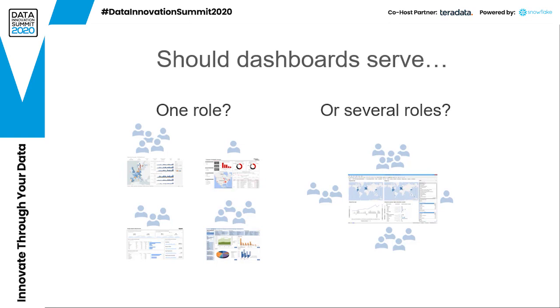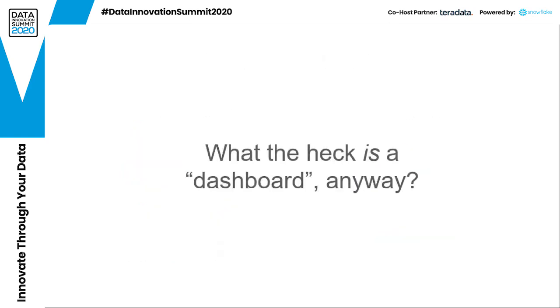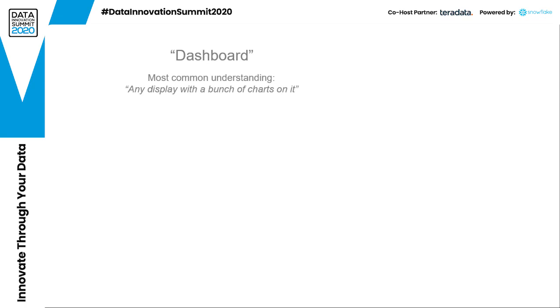But don't worry, it does get worse because most of these experts don't even agree on what a dashboard even is in the first place, right? If you've been paying any attention at all to this field, you know that this is just a decades-old debate. Now, if you were to pick just 1,000 random people and 1,000 random organizations and show them a bunch of different types of information displays and ask them to point to the ones that they would call dashboards, you'd actually probably see a pretty consistent definition emerging, which is that a dashboard is pretty much any display with a bunch of charts on it.